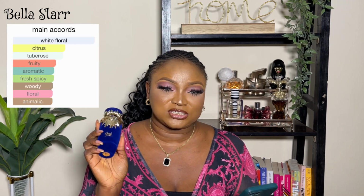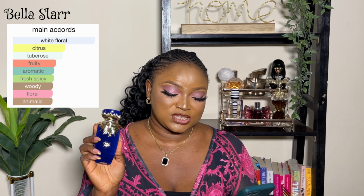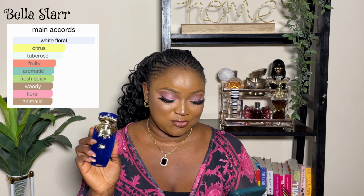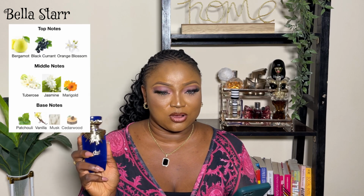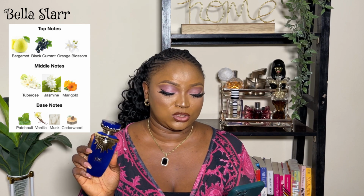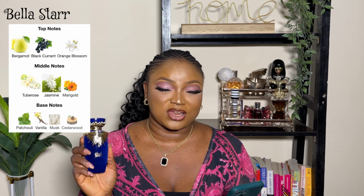The main accords of Emaan are white floral, citrus, tuberose, fruity, aromatic, fresh spicy, woody, floral, and animalic. The fragrance is described as a chypre floral fragrance for women. Top notes are bergamot, blackcurrant, and orange blossom. Middle notes are tuberose, jasmine, and marigold. Base notes are patchouli, vanilla, musk, and cedarwood.